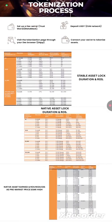Now, under the slide, we can see we have a stable asset lock duration and ROX. This is one of the slides. We also have on the other slide native asset lock duration and ROX, and then we have the native asset end and ROX reduces as pre-market price so are higher. So I'll be very fast to explain this.